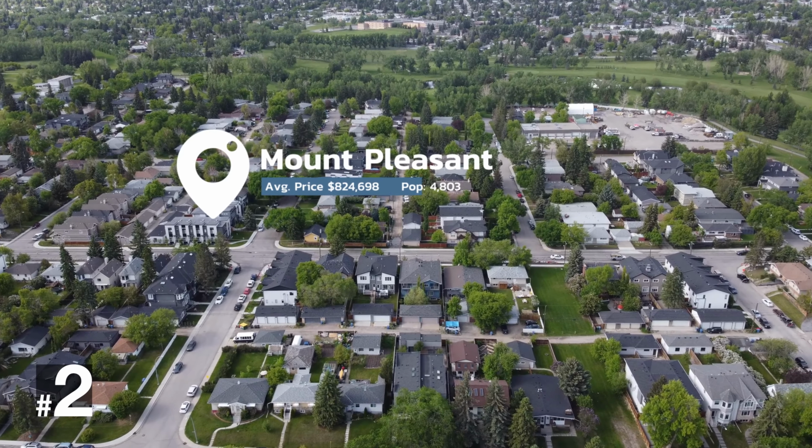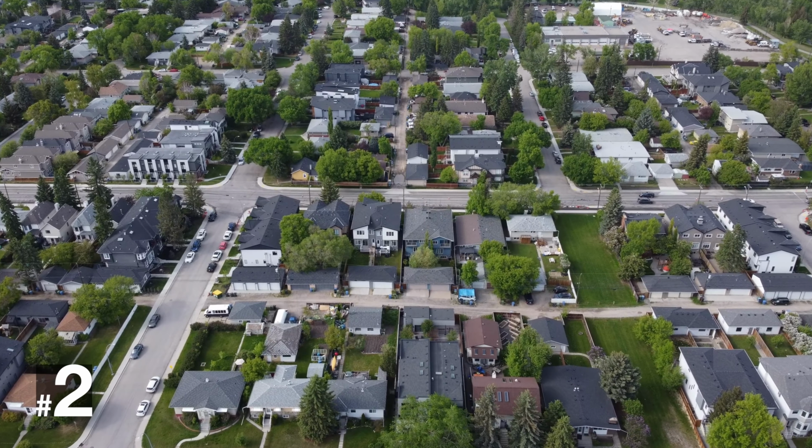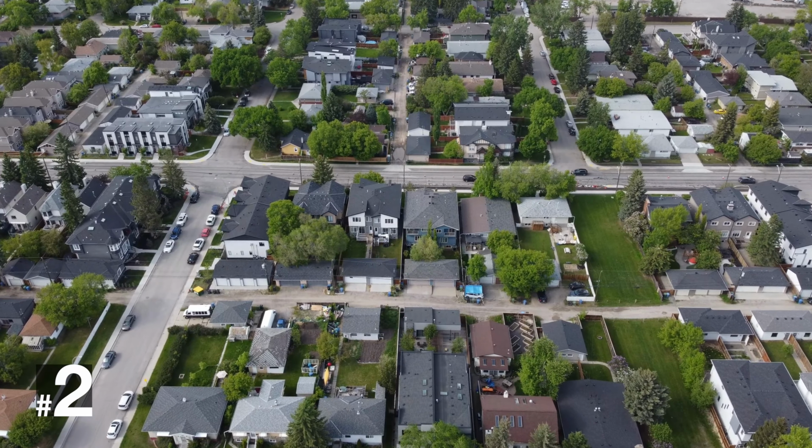Rounding up at spot number two is the lovely community of Mount Pleasant. Here you'll find that there's a little bit of elbow room. It's a little bit quieter of a location. You do have a community swimming pool and a sportsplex.